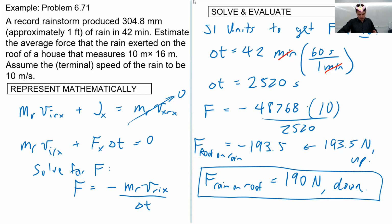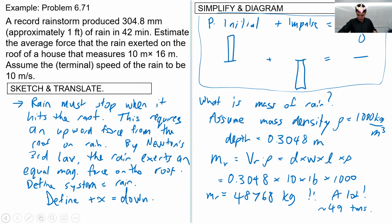Yeah, sure. That was actually one of the trickiest parts, and it wasn't the obvious thing in this Mastering Physics problem. The rain is spread out over 42 minutes, and the depth of the rain is 304.8 millimeters. That means if you collected a bucket, it would be 304.8 millimeters deep, and you divide by 1,000 to get 0.3048 meters. That's the depth.